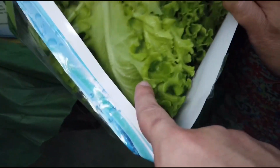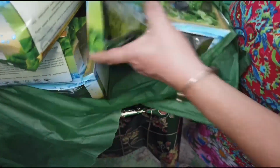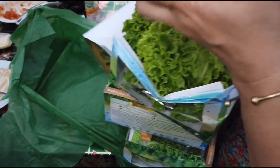Oh, ganda. Look at that. Sarap, oh. For Caesar salad. Perfect. Ang lamig po, oh. Tapos, ang ganda pa ng packaging. Nice. Yung red mizuna. Ito yun. Yeah.